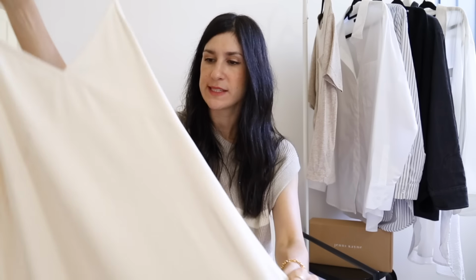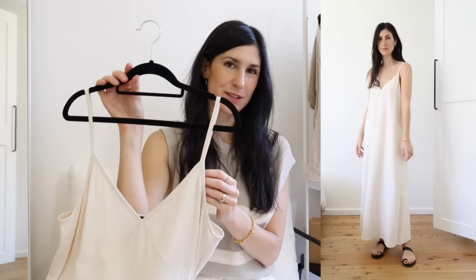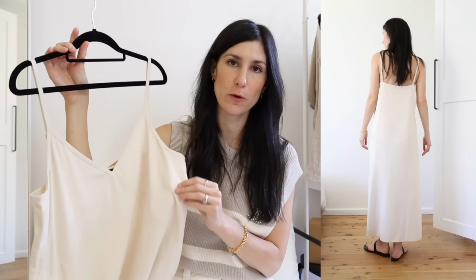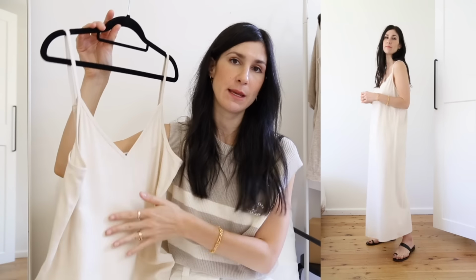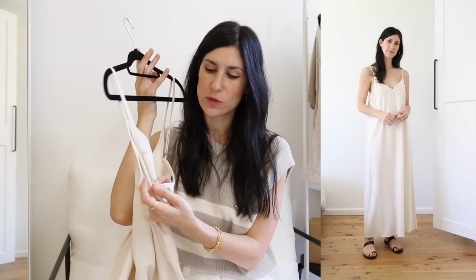Then we have the Riviera slip dress, and I feel like Jenni Kayne does these slip dresses really well. I have this again in the small, but I think the extra small would have been better. These are $325 and they're a raw silk, and the fabric is just so beautiful. It has this nubby texture to it, which I really like. It makes it really visually interesting, and it has the deep V, so it's really quite dramatic. It does also have those adjustable straps again.